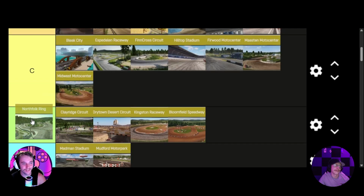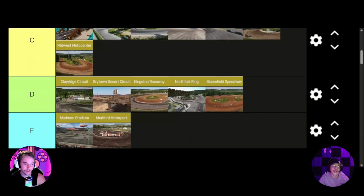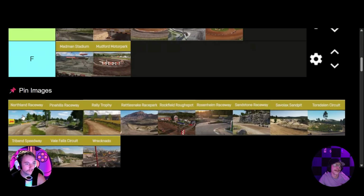I agree, I would say D or C. I'm not sure, I don't like it. You can take the alternate route on one little section. You can go right or left. I don't really like either of them, so I just don't like it. I hate that corner.